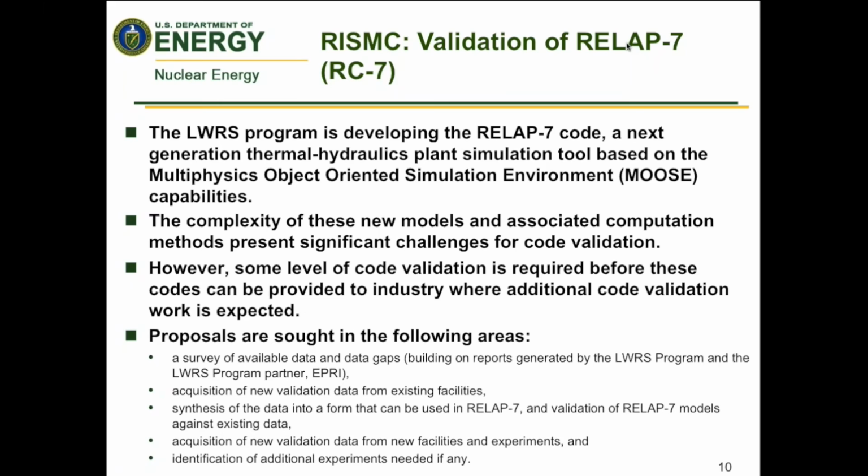any. And that last point, I would kind of emphasize, we can certainly identify additional experiments, but I wouldn't preclude new experiments, but I would say that's not the emphasis, is to build and run experiments to obtain validation data. Would improving RELAP-7 modeling be part of the work scope?